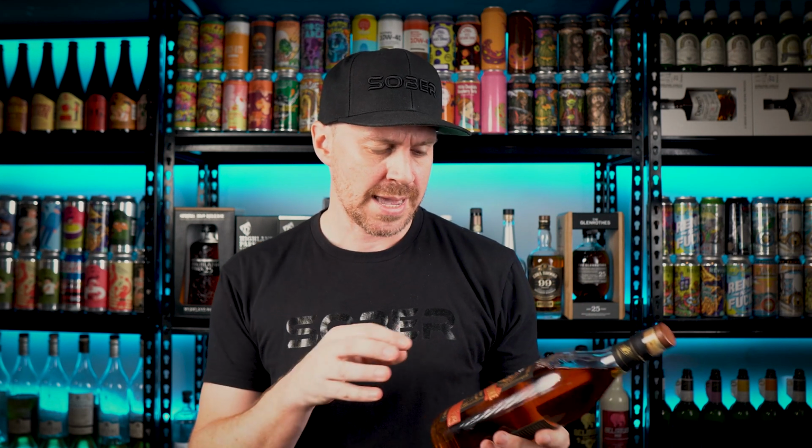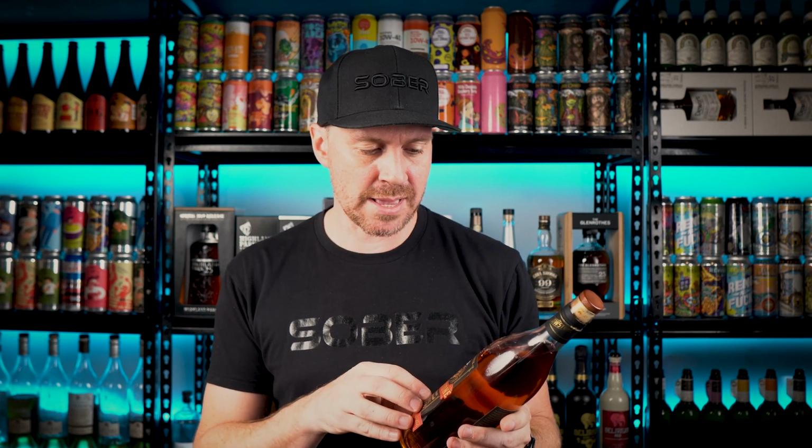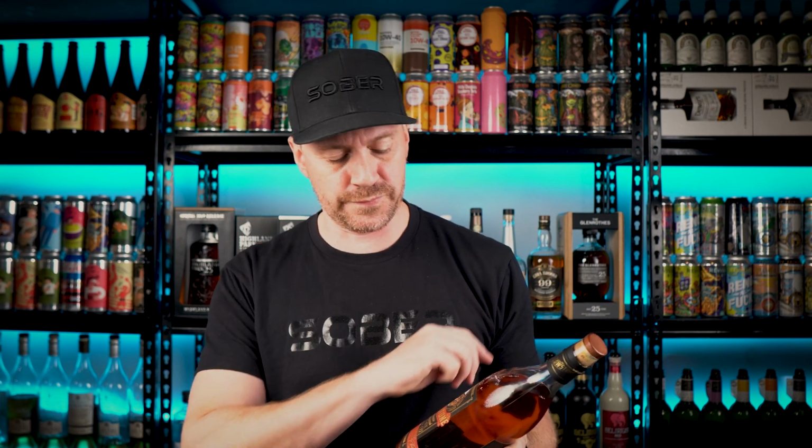Now, I looked around since I found this in Iowa on vacation, and when looking on the internet, you can find it in a bunch of states, depending on which state you're in, but this retails for $60, and I mean, it's a really good value for 115 proof.